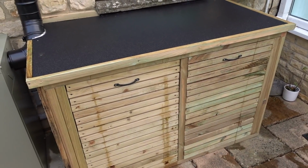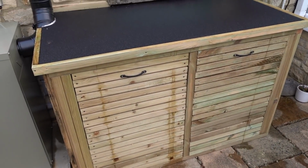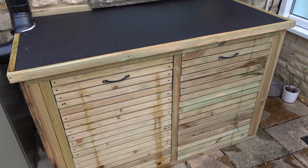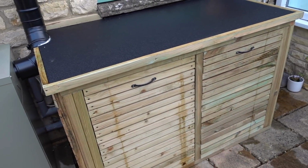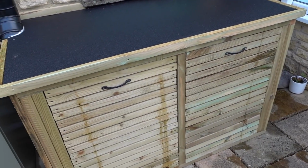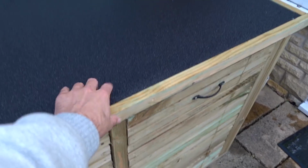Since I was last here, and since I last updated you all, I've now had this little cupboard put on here by the guys at Unicorn Oxon, which is a fantastic company. I've paid them. It's not a promo plug, but they've put that round my boiler to stop it all freezing in the winter, which is very, very exciting. We're going to put plants and whatnot on the top of there.